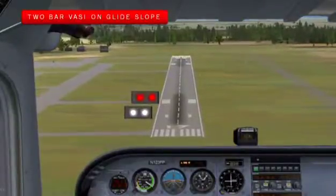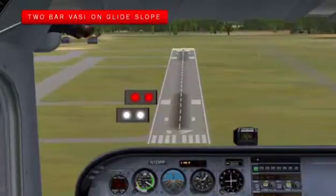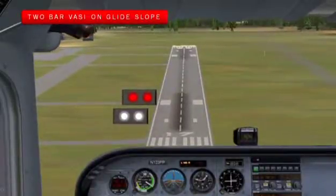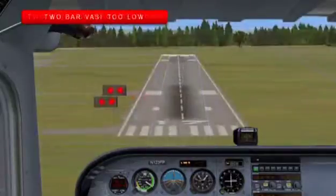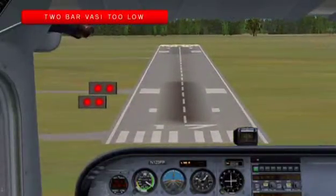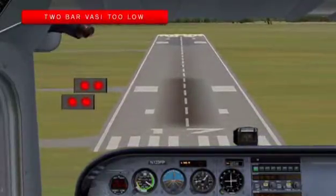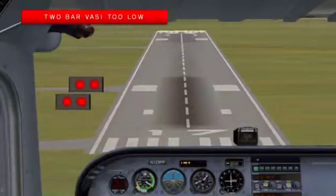The top bar is red and the bottom is white, and if the pilot stays on this path, the aircraft will touch down between the two bars. If the pilot strays high or low, the lights will give an immediate indication. Now, here's the cockpit view when the aircraft is too low on the approach. The top bar is red and the bottom bar is red as well. If the pilot stays on this path, the plane will touch down short of the runway, possibly even before reaching the hard landing surface.